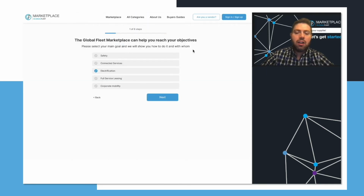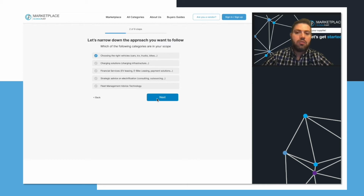Now let's look at how the search by goal works. In this case, a decision maker wants to know more about electrification. So they choose electrification as their goal. The next question will ask about what type of electrification challenge they want to find the suppliers for, for example, finding the right vehicle or maybe a charging solution. Here a customer says, I want to have a right vehicle.